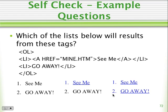Okay, which of the lists below will result from these tags? It's an ordered list that looks like, and the list item is on each time. See me. There's a list item. And then we got go away. Another list item. So see me looks like a link. Go away. Yeah, it's the second item because there's no link on the third. So it's the second. There you go. That's my box actually worked.